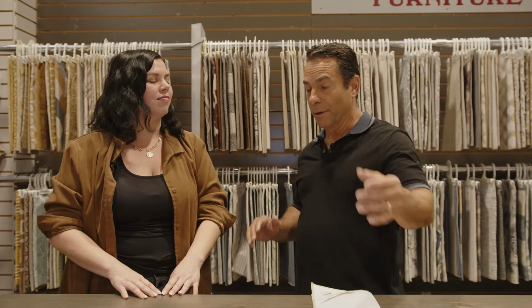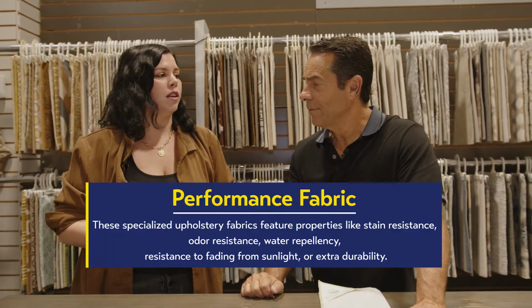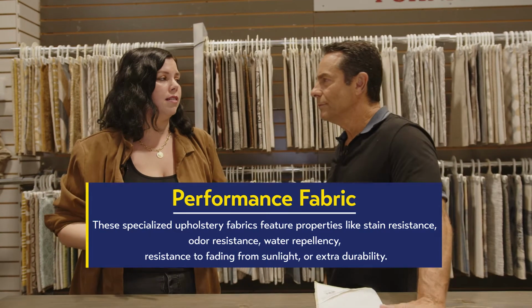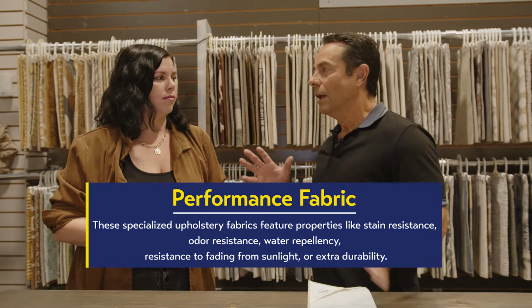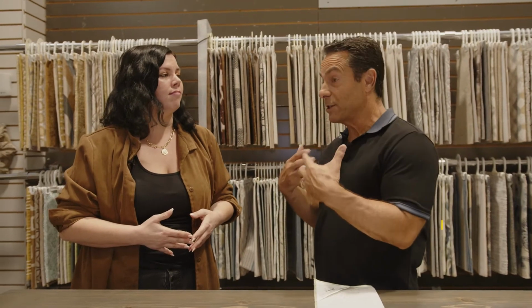All right. So one or two words that we're gonna be dealing with and our folks are dealing with as well, performance fabric. What is that? So performance fabric is basically an upholstery fabric that is more easy to clean and more durable than traditional upholstery fabric. Okay, I want that peace of mind to know if I spend whatever and if accidents happen, it's not ruined. Right? That's the bottom line here.